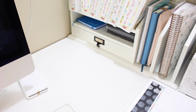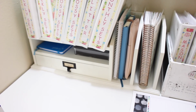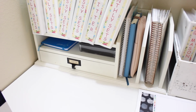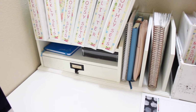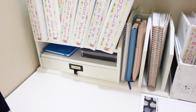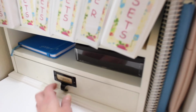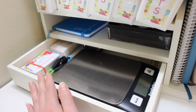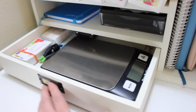And then off to the right here, this whole container, I actually get a lot of questions about in my YouTube videos. I got this at Home Goods a long time ago. I actually have seen it there recently, so it may still be around. It has one little drawer on the bottom here. This is filled up with a scale, an extra little tripod, and then old business cards.